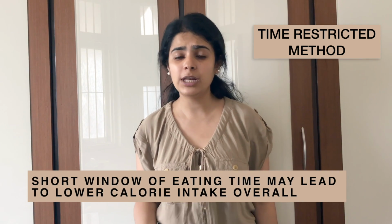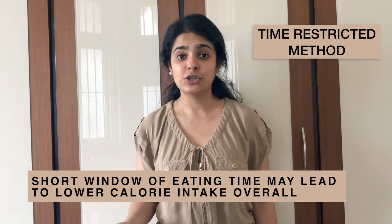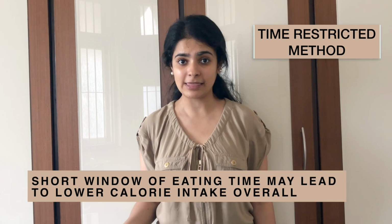What happens in the time-restricted style of eating? Here, you're only eating within an 8-hour window, so chances are the amount of food that you eat in this time is a lot lesser than what you would eat were you eating whenever you liked. In this style of eating, your hunger may only permit you to consume 1500 calories versus your regular 2000. So instead of 14,000 calories at the end of the week, you're now only consuming 10,500 calories. This again will cause weight loss due to an overall reduced calorie intake. So yay and yay, both methods bring about weight loss.